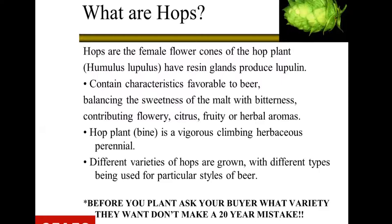But if you can dry those down and pelletize them and store them in a nitrogen-infused Mylar pack like potato chips, we have some hops that are still in great shape, going on 3-4 years, that have been in the freezer. So as long as you keep them frozen, they'll slowly lose quality, but they can remain good viable hops for a long time.